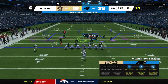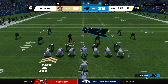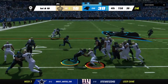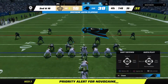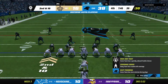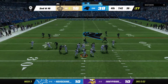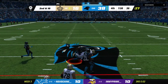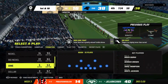So from the 36 now, 1st and 10. They run it again with Kamara. And nothing doing. He's immediately taken down at the line of scrimmage. Officially nothing on that last run. They'll try again, 2nd and 10. To throw is Winston. Looking left side, and he's got a man. That's Thomas. And they're going to get this up to midfield.